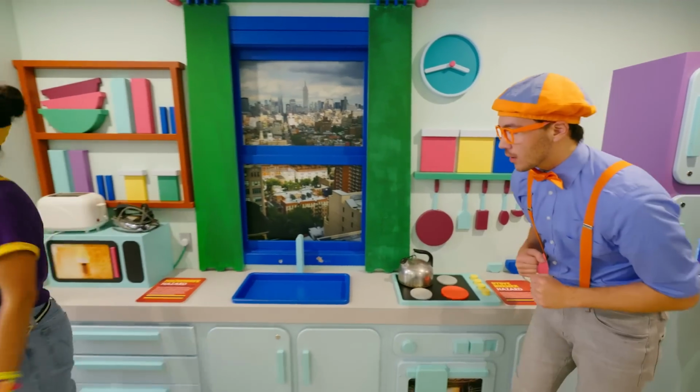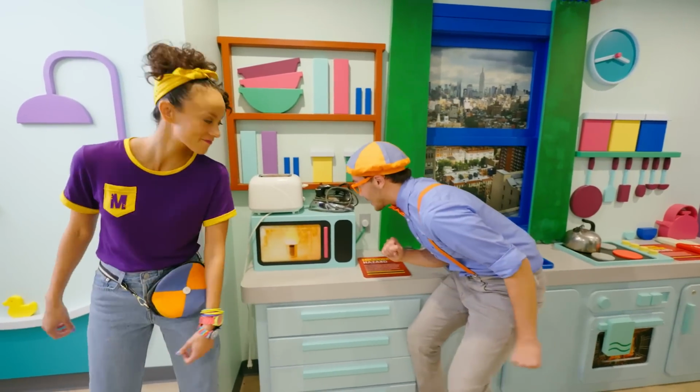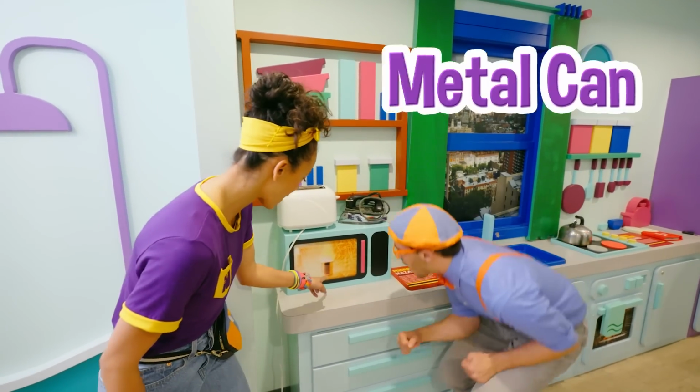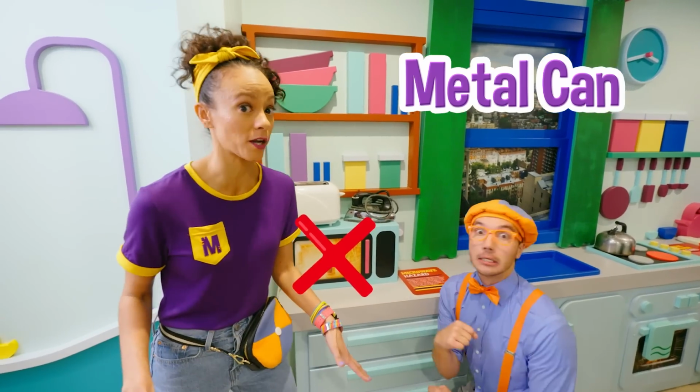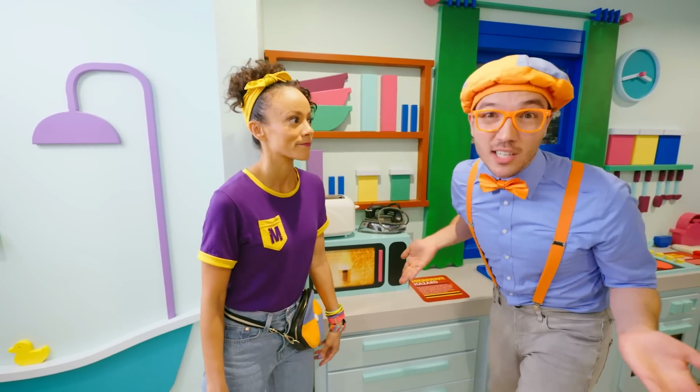What else? What else is in this kitchen? Oh, you know what this is, Blippi? It's a microwave. And what's inside? Oh, it looks like a metal can, and you never want to put metal in a microwave. Never. It could spark, and that could cause a fire.